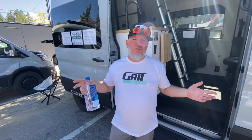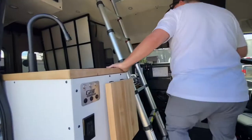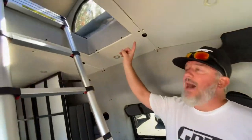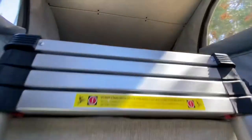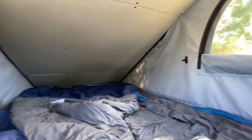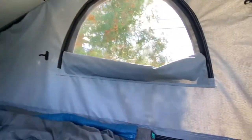I'm Mark Daly, Grit Overland, we're from Southwest Washington. We're just down here at the Big Bear show, the Adventure Van Expo. This is a Ford Transit, EcoBoost, all-wheel drive with a pop top. The top sports a full-size 54-inch mattress, electric lighting built in, and a vent fan in the roof.